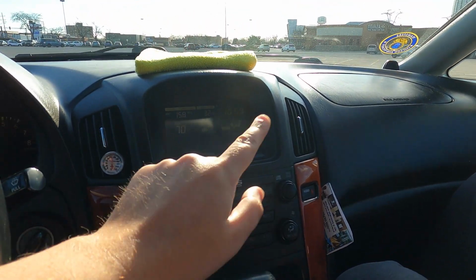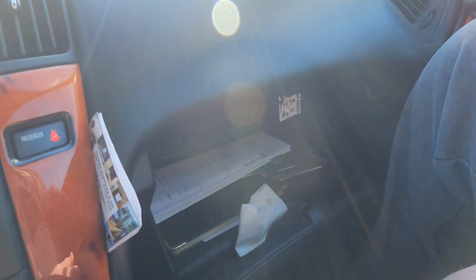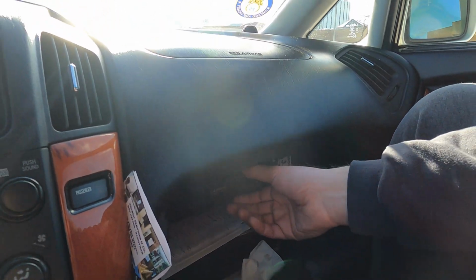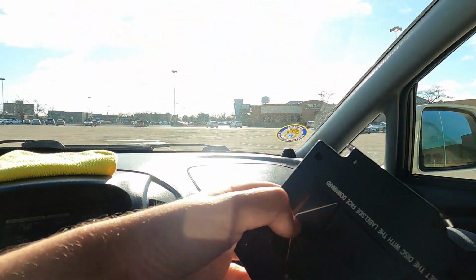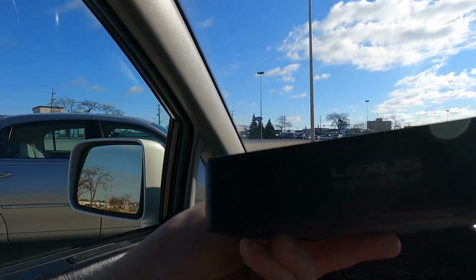Does it have a CD in the trunk or anything? It's got the changer. Oh, it does have the changer there. Okay. Oh, I haven't seen them in there for quite some time. Yeah. When I bought this, it was missing. The guy didn't have that whole cassette case. Wow. I had to buy that. And it worked.